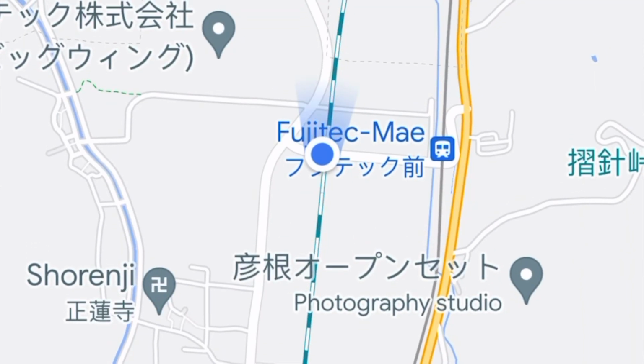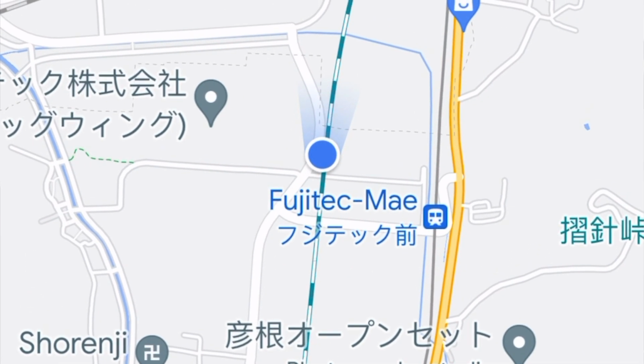We are 10 minutes on this train ride. It's only been 10 minutes and we are far outside Kyoto. We've already passed by several smaller towns, and I think we're gonna get to the first really huge city pretty quickly.